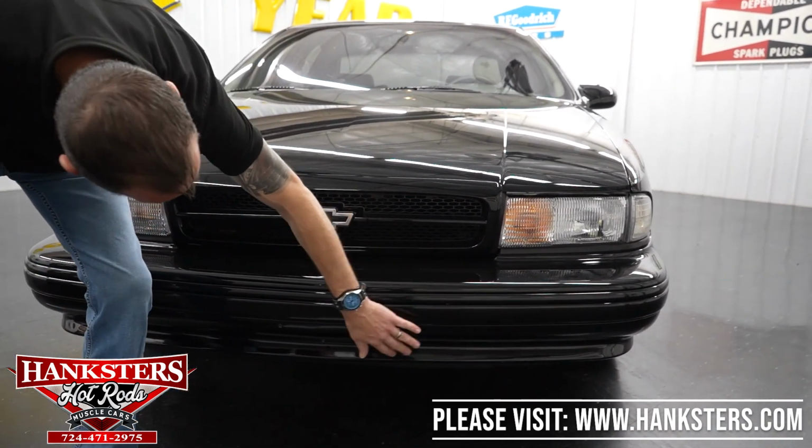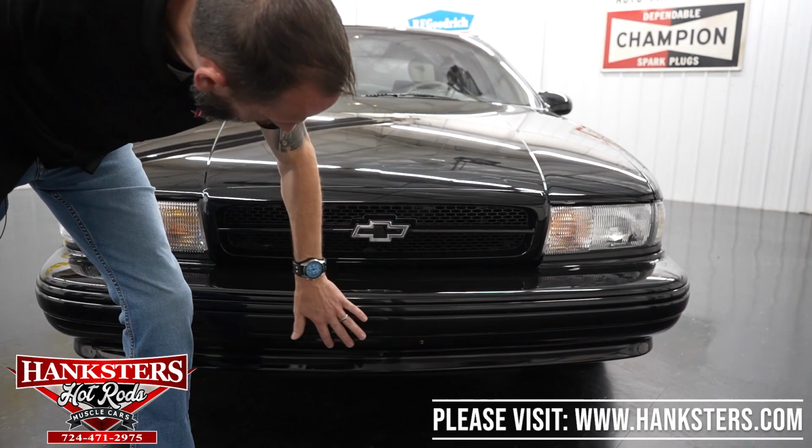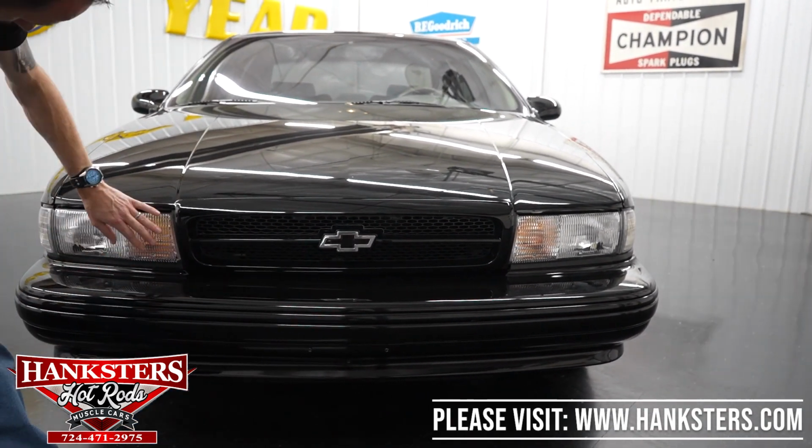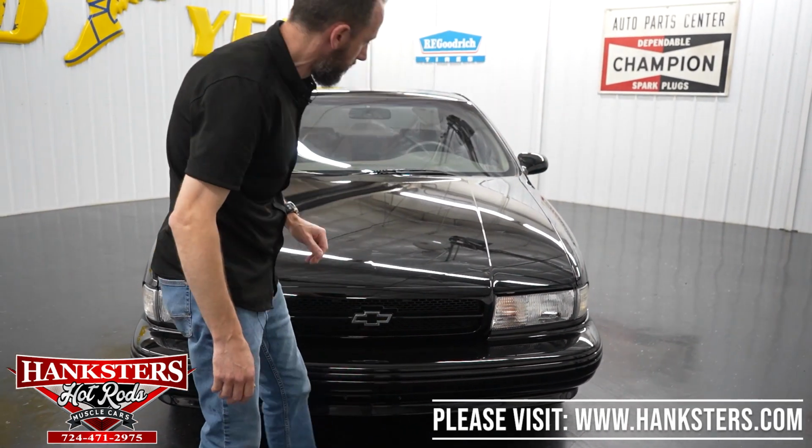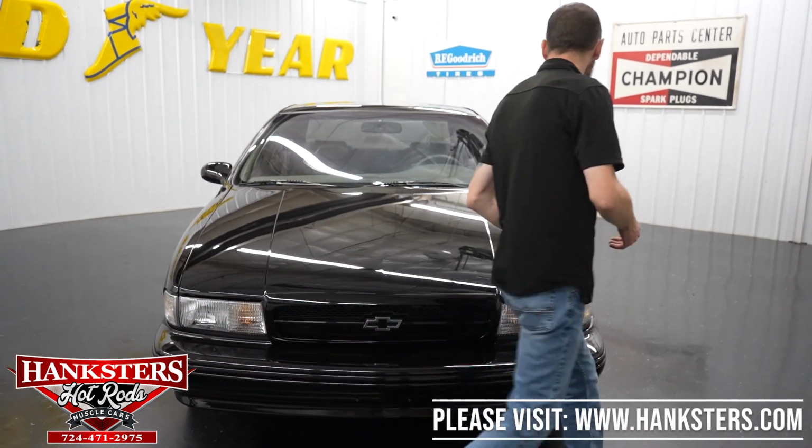Front bumper fascia, also really nice. We do have the screws here for our front license plate if that is needed for you. Headlights, also in great shape. The lenses are really nice. What I'm going to do now is I'm going to pop the hood and we'll go over everything in the engine bay.